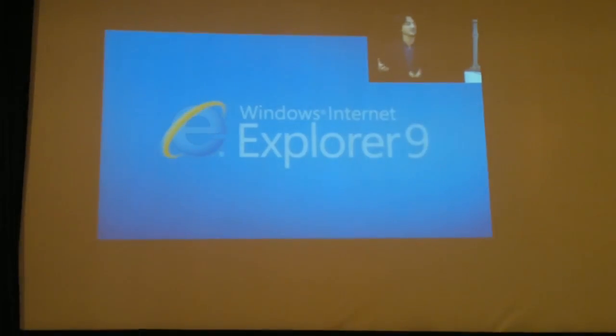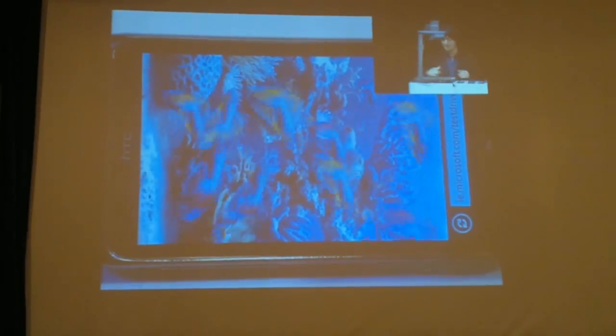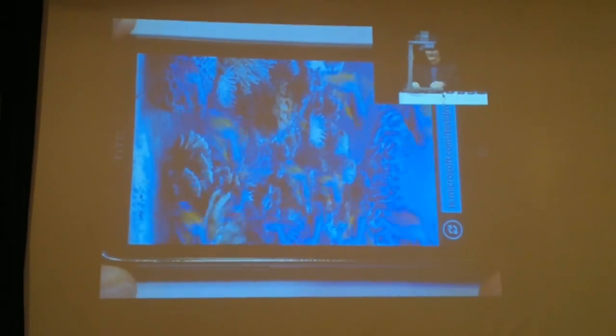Okay, so that's a quick look at IE9 and how hardware acceleration really takes advantage of the full capabilities of the PC to make web pages look great. And what we've just switched to here is IE9 running on Windows Phone.